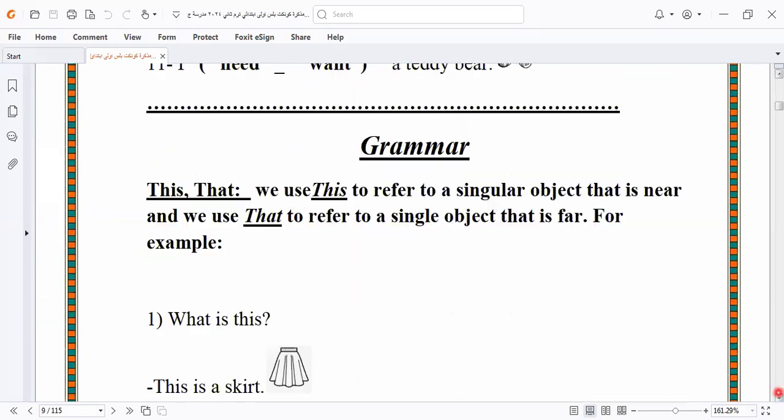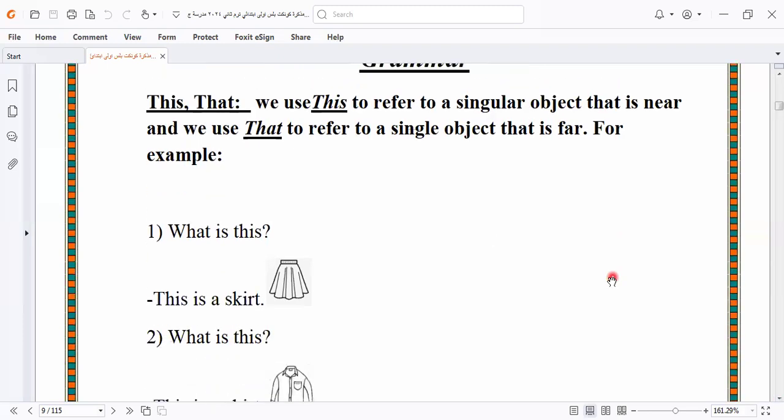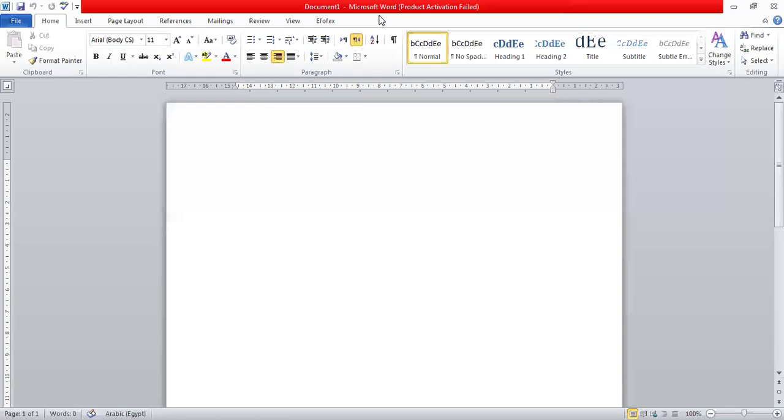Let's go to another item here. Here we have this and that. I will explain also on a separate paper. This and that. Okay. I will here explain a lesson about this and that. This is used for what? I explained this lesson before, but I will repeat it again to remember with me, okay? Singular, near, okay? So use for what? For singular, near.